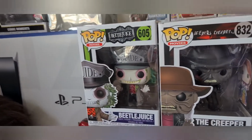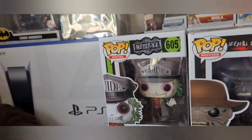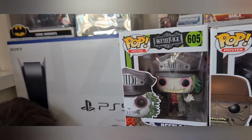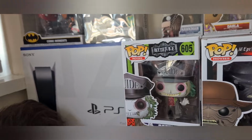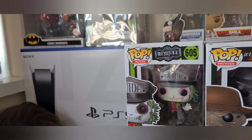Maybe that could be another video, my top 10 favourite pops. And this front row has a lot of them, so this could be difficult. I mean, there's one on this row alone that would definitely be in my top 10. And I'll tell you which one it is when we get to it.